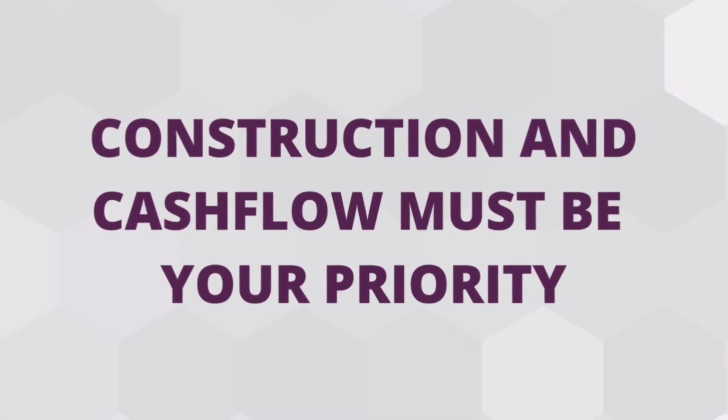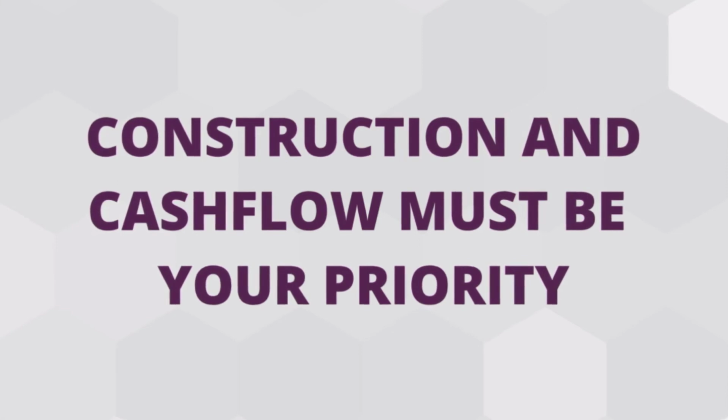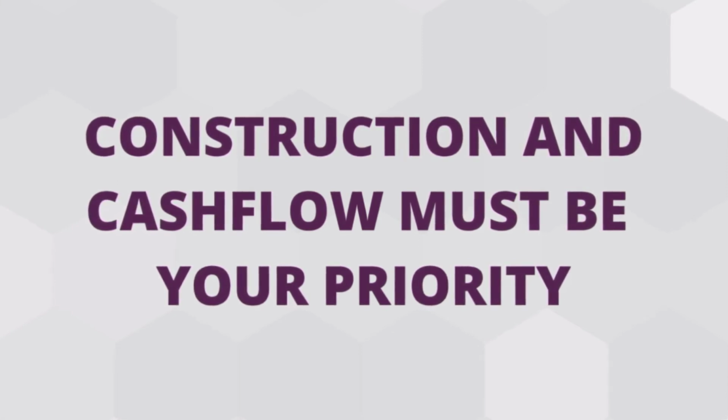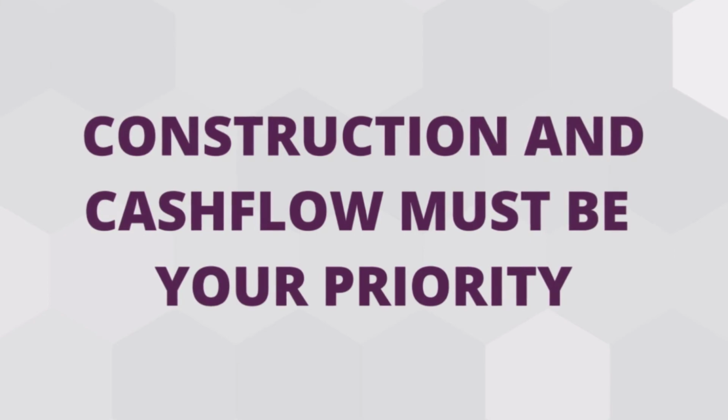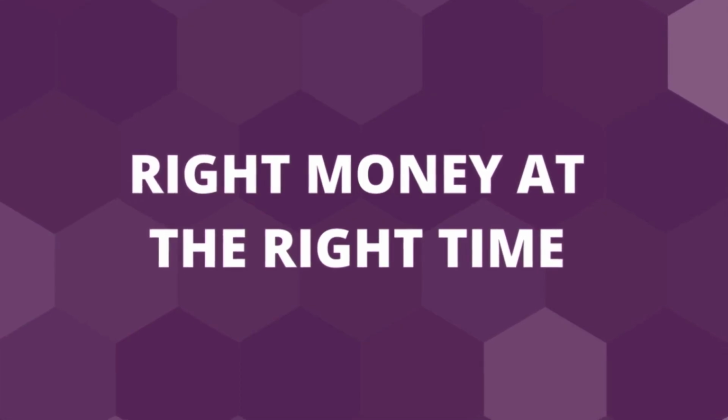Self-build mortgages are not all the same. Your priorities must be focused on the construction and the cash flow requirements, which is vital to facilitate your build. Get the right amount of money at the right time for your project.